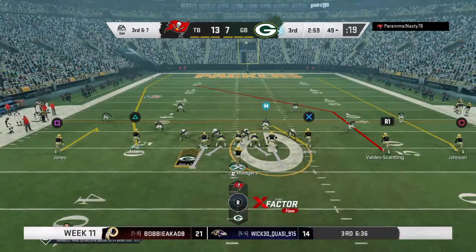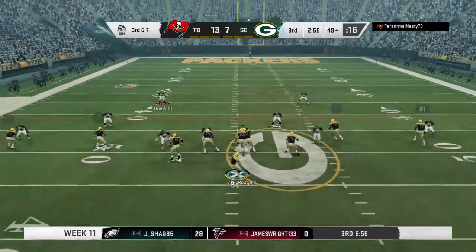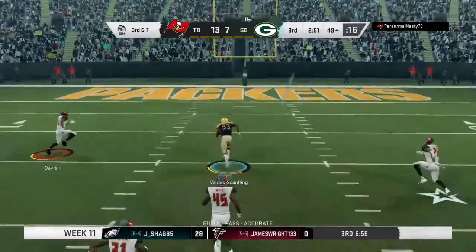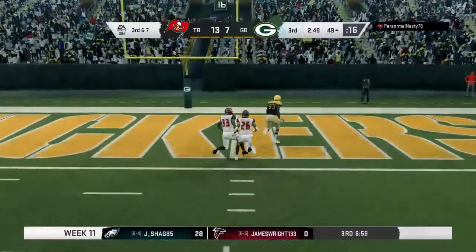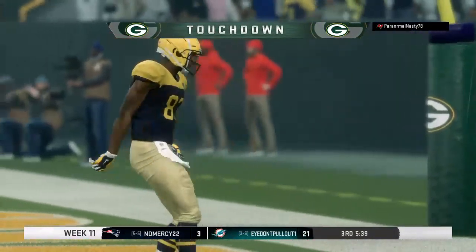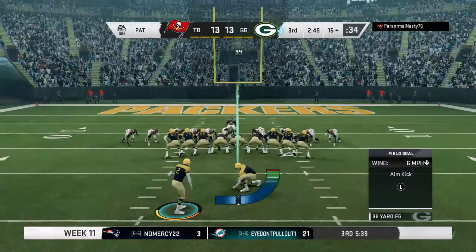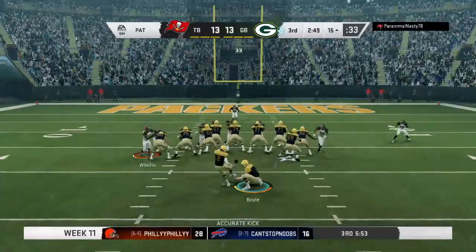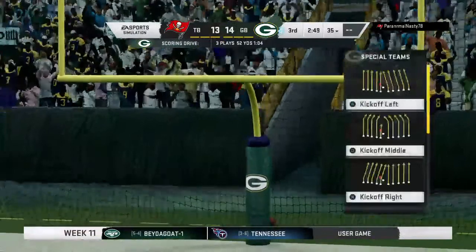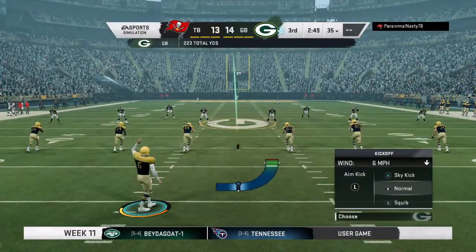319. Here we go. From the gun, it's Rodgers. He's got his man, Valdez-Scantling. Touchdown, Packers. Marquez Valdez-Scantling. His 5th touchdown now on the year. And now they can recapture the lead if they can make the PAT. Crosby with the extra point, and that will put them on top here in the 3rd.